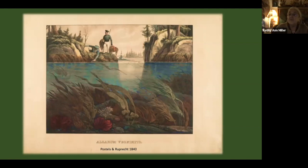Here's a very famous lithograph of Algarum vegetatio, the vegetation of algae. This is Postels and Ruprecht, 2 Russian explorers. One was an artist, one was a phycologist, a seaweedologist. So this is 1840. They were on a grand expedition across Alaska, from Russia, across the Aleutians to Alaska. And here you can see the Russian soldiers collecting seaweeds in great bundles. Here is the Alaskan shoreline. And then below the surface, you see the world of the seaweeds. Maybe you can recognize Nereocystis, the bull kelp right here, and the other kelps and understory red algae.